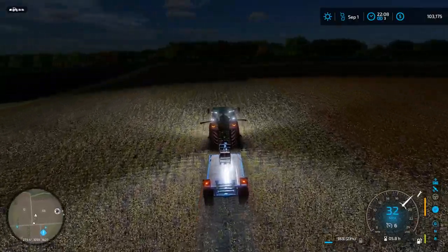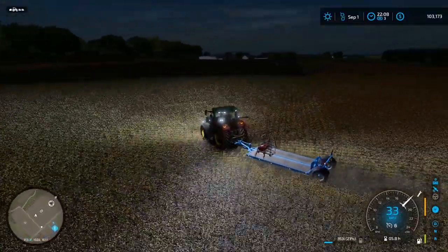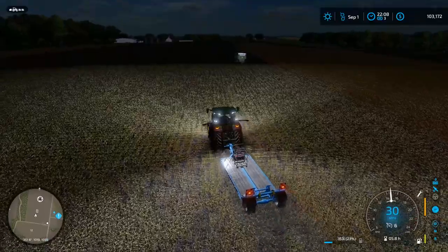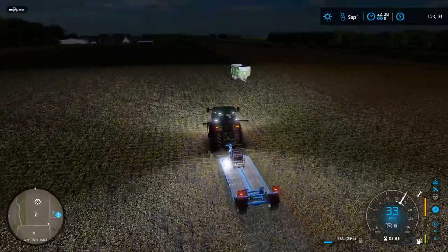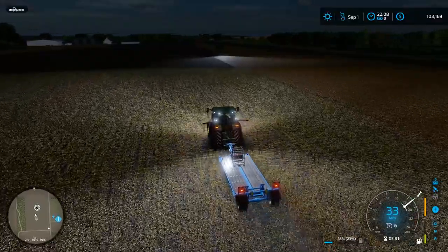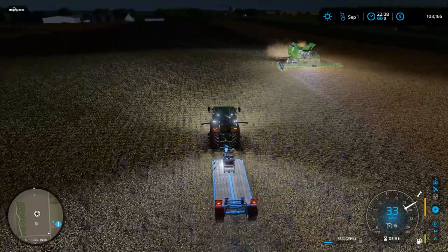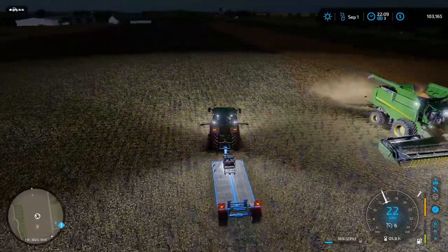I haven't been paying attention to the combine much because there's been that hired worker. But I just noticed now that it's running really low on fuel. So we're going to fuel that up, tip the rest of the sorghum in the trailer to get across to the sell point. And just hope it doesn't run out.